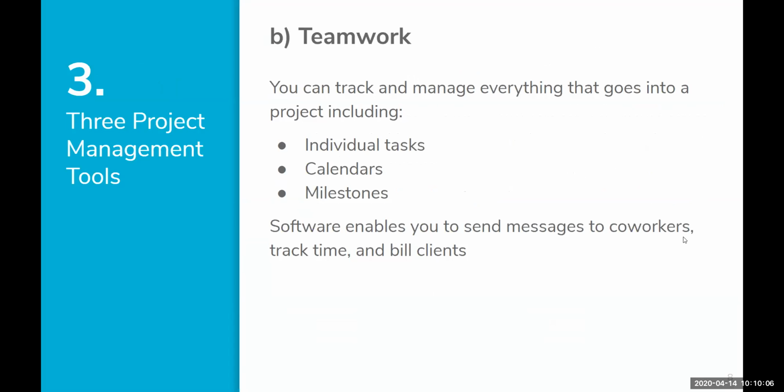Like I said, we're going to really dive into Basecamp, which is my personal favorite, in just a few minutes. We'll go real in depth into that. But I just wanted to present some of the other ones and what they look like in case that's more your speed compared to Basecamp. So then the second tool that we'll discuss is called Teamwork.